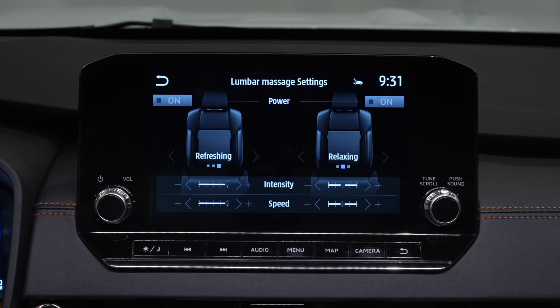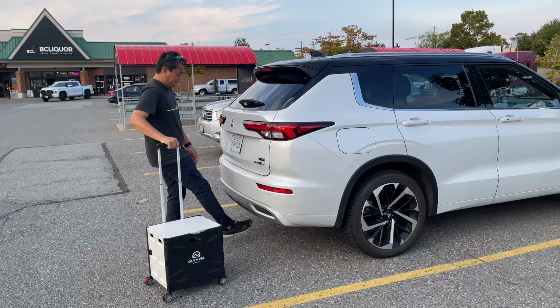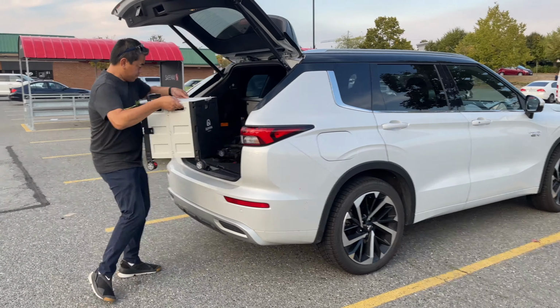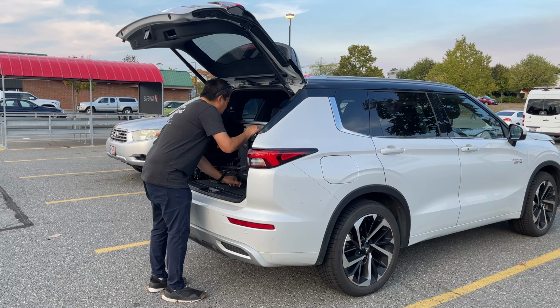Most vehicles don't even give you that option at all. The hands-free tailgate, the powered tailgate, is a big plus there. Some vehicles don't even offer it. And yeah, there's so much value here for sure.